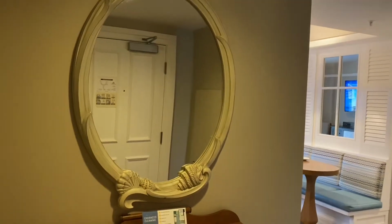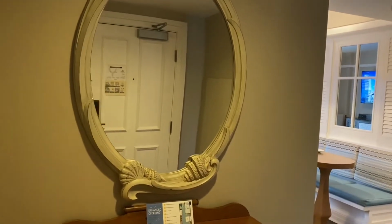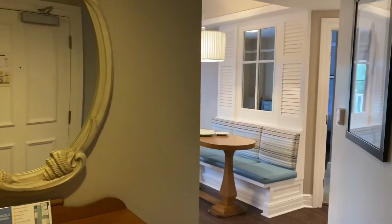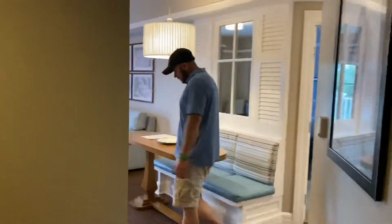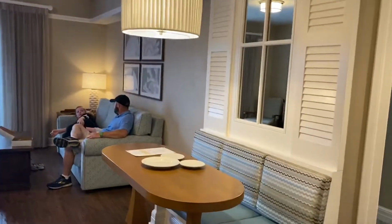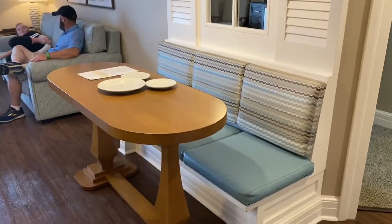All right, so this is our room. We are at the Beach Club Villas, so the DVC side, and we rented a 1-bedroom villa. So I'm gonna kind of show you around. If you're coming in the entrance, you're faced with that mirror. And then you walk into the living space with a little breakfast table.